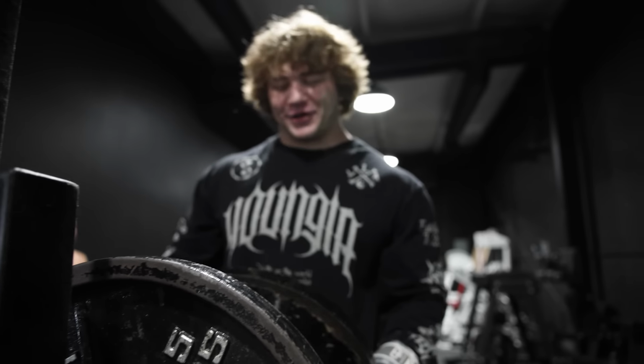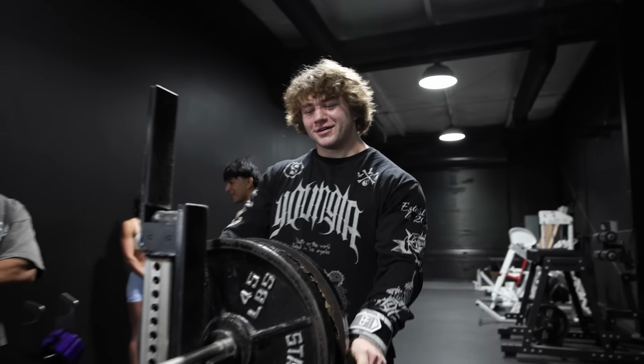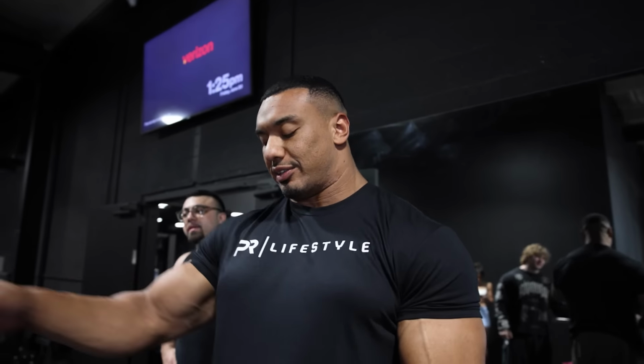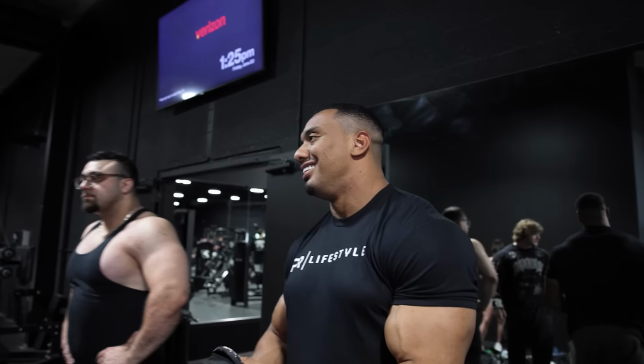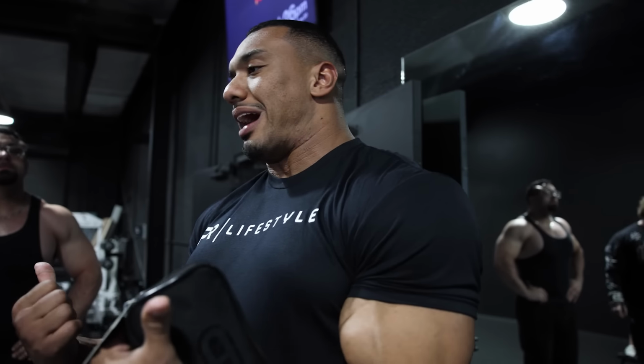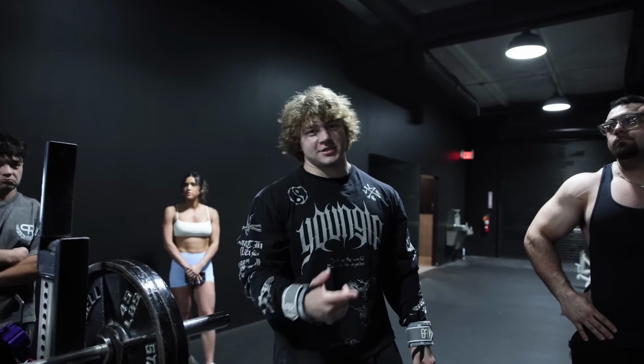Larry, you put the plates on like this? Yeah, that way when somebody's recording, you can see the weight on the inside and outside. Interesting. So the first one always goes in facing each other, and the rest go outside. That's how you know you're a seasoned powerlifter. Yes, those little things matter.